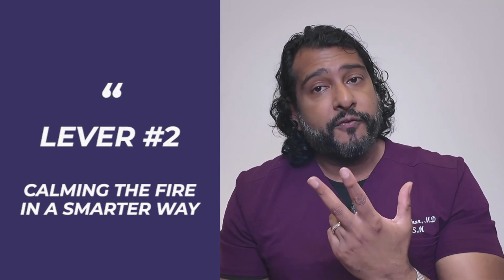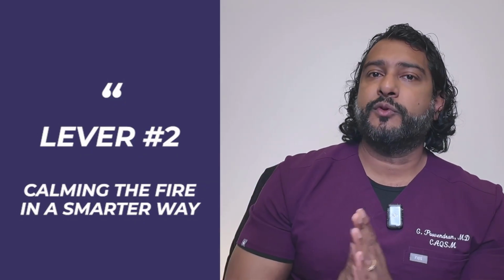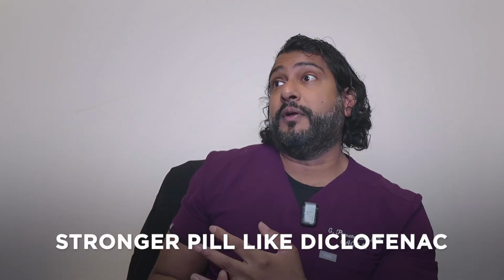My second lever for you is calming the fire in a smarter way. The old routine was always something like this: some anti-inflammatory pills like ibuprofen, cortisone injections, maybe a stronger pill like diclofenac. The problem is that repeated cortisone injections weaken the tissue and they speed up wear and tear if you lean on it too much. I've seen this in my own practice with patients that get multiple cortisone shots. I watch their knee deteriorate.